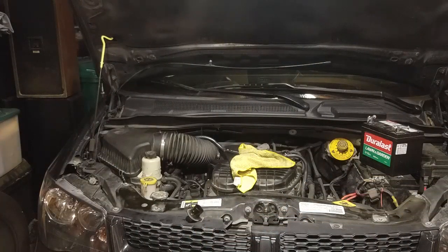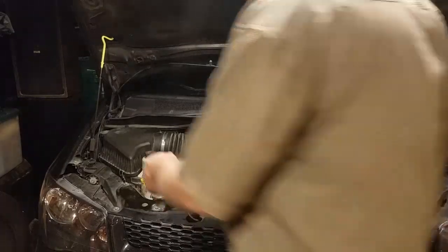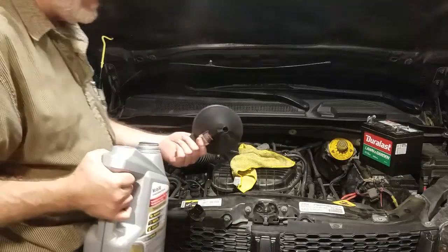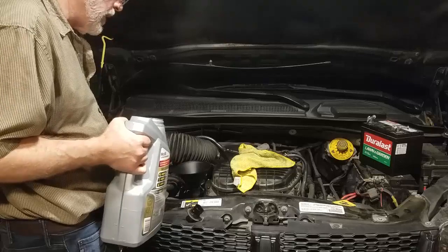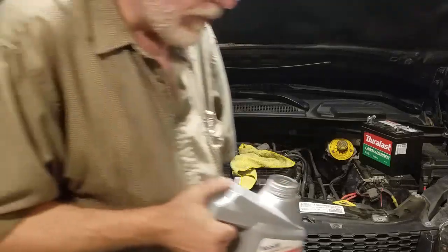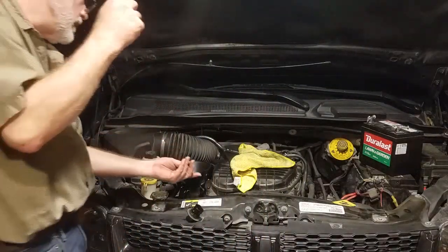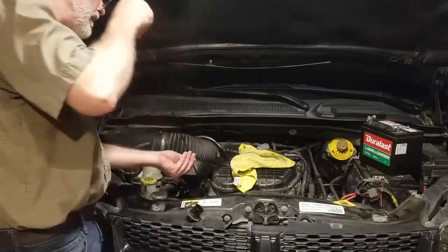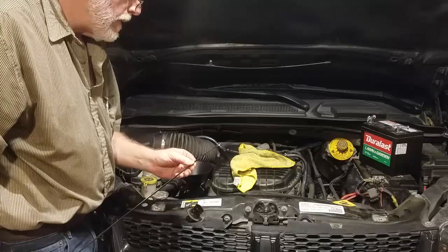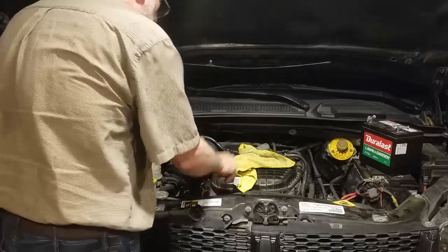Excuse me a second as I get my funnel. Alright, found my funnel. Go ahead and put it in. It's not the big opening one, so it's probably going to go slow. But you know what? Before I do this, I want to check. I just want to see what it looks like on the dipstick. It's dry. Alright.